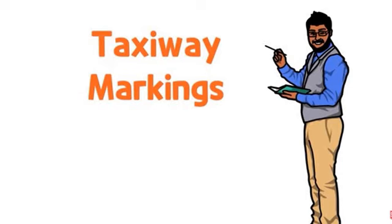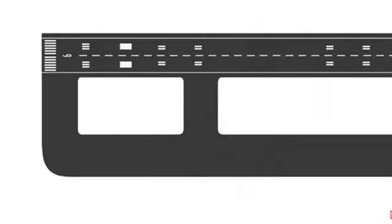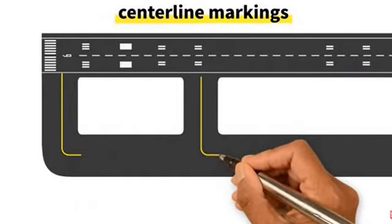In this video, we're going to draw taxiway markings. Unlike the marking of the runway, all taxiway markings are yellow. Here's a runway and a taxiway. All taxiways, regardless of their width, have a surface-painted taxiway centerline.